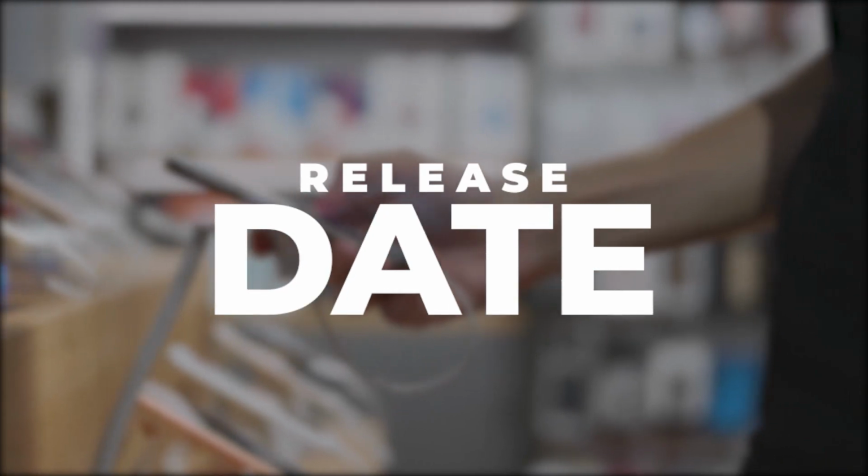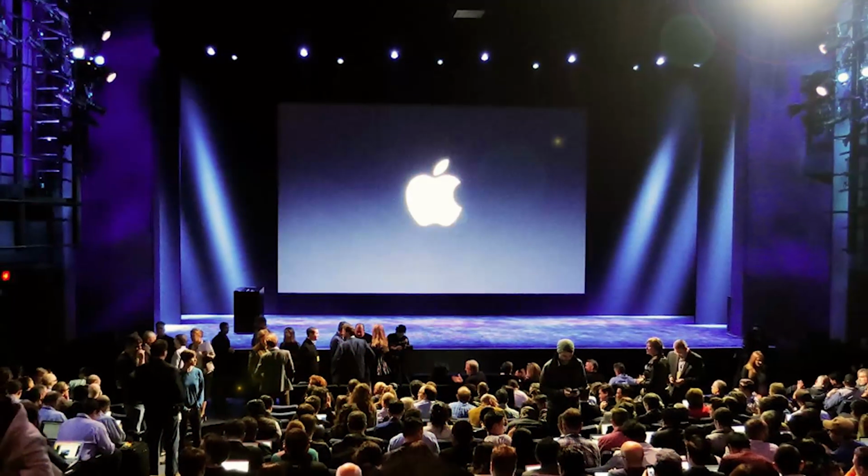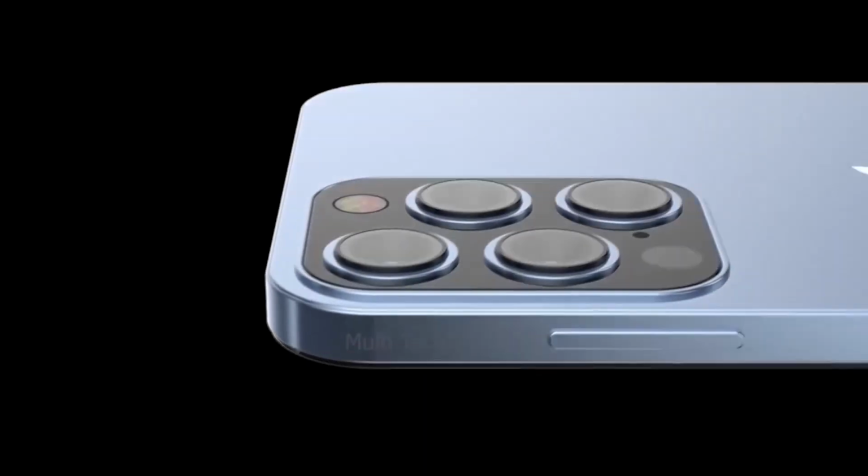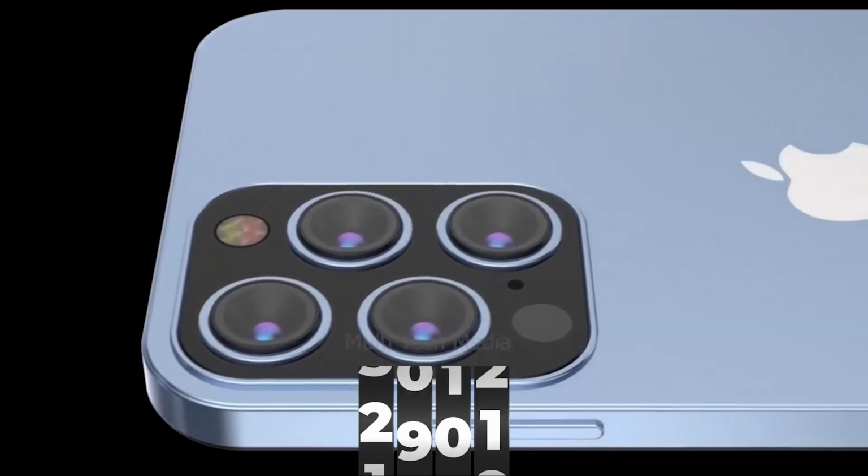Release date. We anticipate that Apple will introduce the iPhone 16 at its September iPhone launch event. Hence, we anticipate the arrival of the iPhone 16 in the fall of 2024.